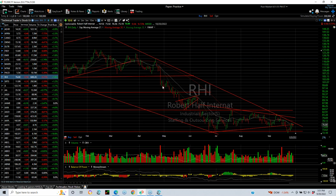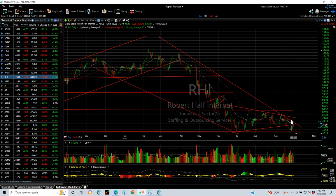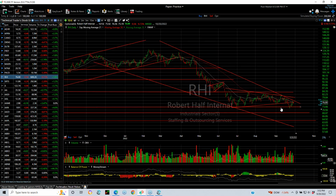On the short side, Robert Half, which we gave you back in April short at about 99, made it down to the low 70s and bounced around for about 3 months, looking like maybe a base was forming. Turns out it was a coil, a bear coil. It broke down, hit a new low and bounced. Then it backed off again. And my targets are 69, 64, and 60.